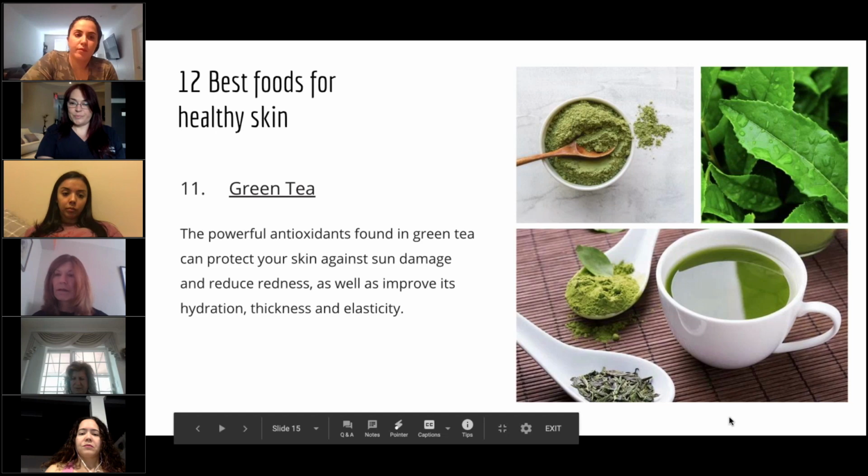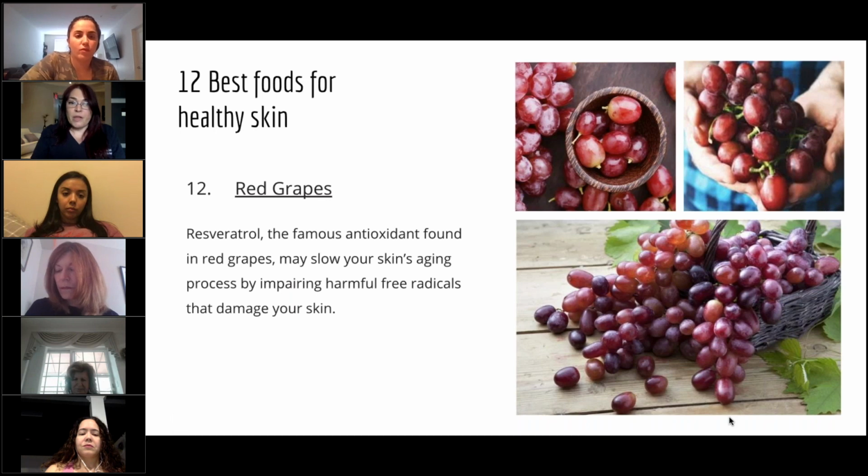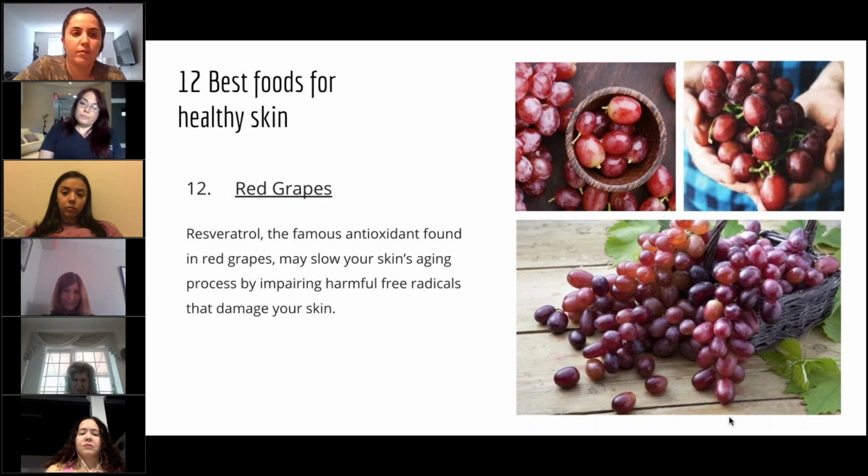Red grapes. So there's an ingredient called resveratrol, which is a famous antioxidant found in red grapes. And it slows your skin's aging by impairing the harmful free radicals that damage your skin. So it helps prevent free radical damage to your skin. So that's why I always drink a glass of wine at night, red wine.